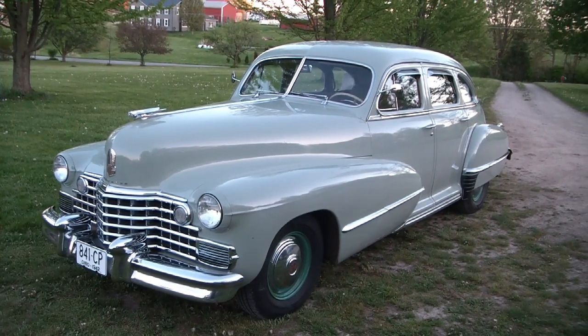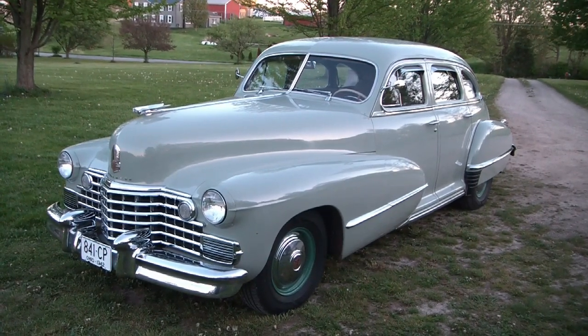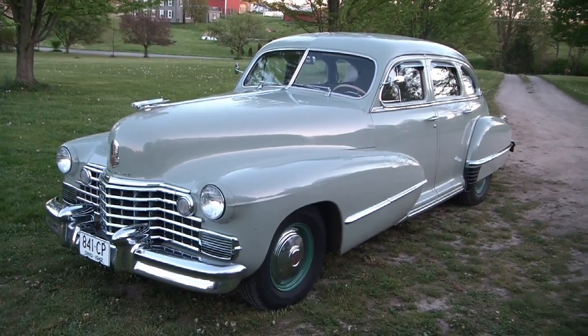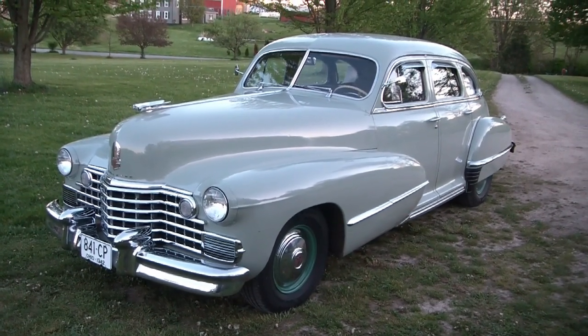I got a visit from my neighbor who had the flywheel tractor, and this is his 1942 Cadillac. That's right, 1942, as in built right before the Japanese attacked Pearl Harbor. And this was one of the earliest ones because it has all the original chrome.